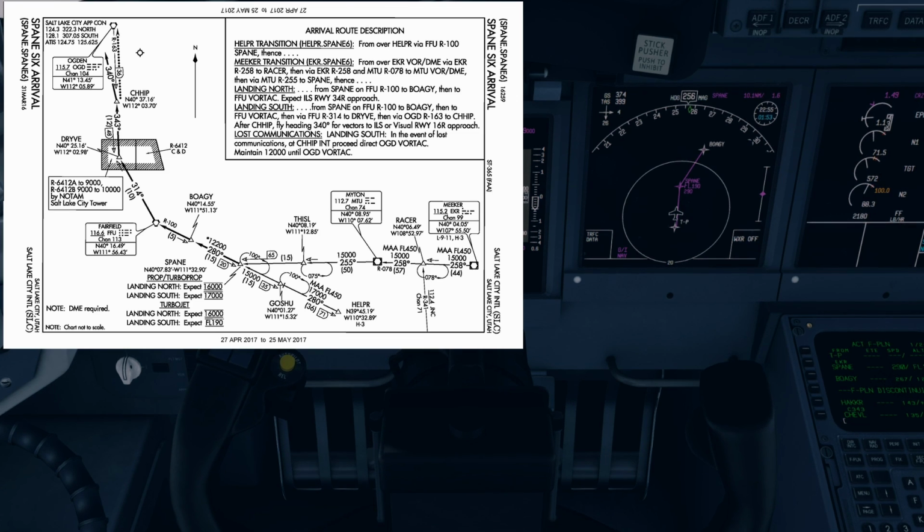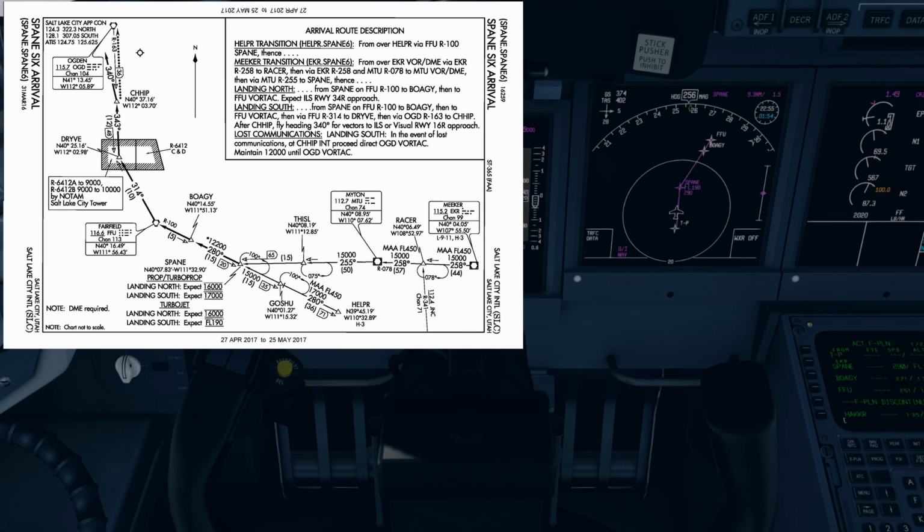Delta 1551, descend and maintain level 320, and then FFU, Fairfield. And then Southwest 1802, proceed direct gap on course, descend and maintain flight level 320. Okay, proceed direct gap, then flight level 320 for Southwest 1802.